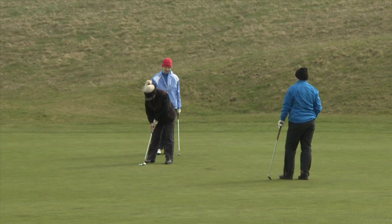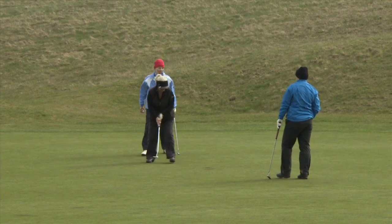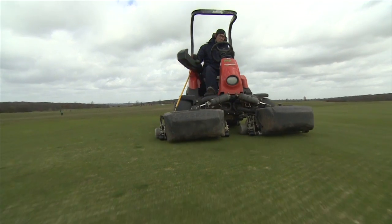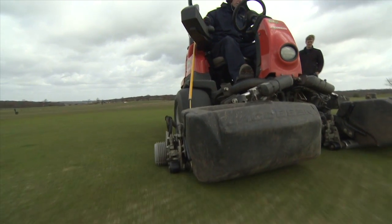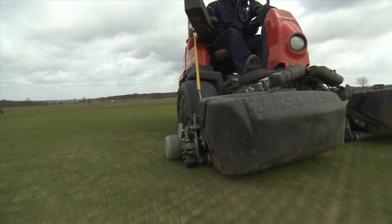We got feedback last year from areas we could improve. Areas of rough that people were getting caught on. We maybe widened some of the fairway landing areas to help speed of play and also help the golfers get round. Obviously, the greens and tees, the playing surfaces themselves, can always be improved upon.